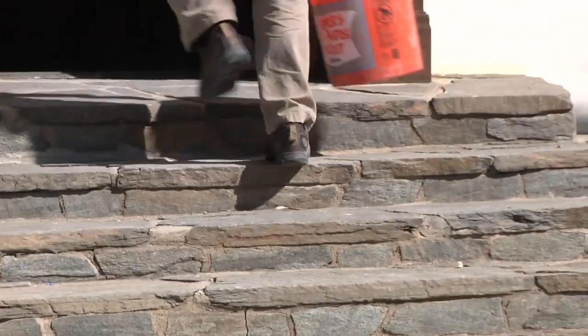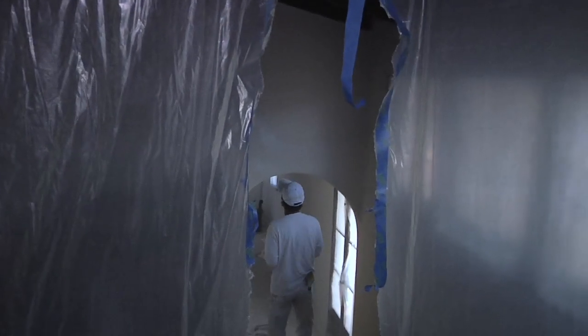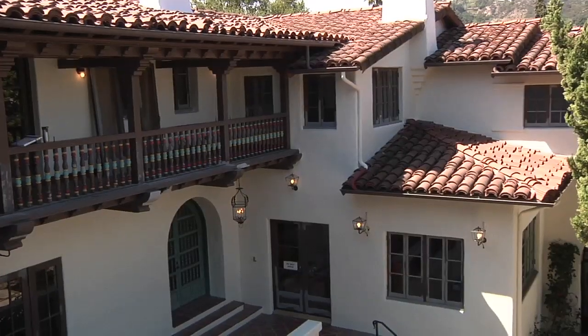We have 31 designers, 25 interior designers, and 6 landscape designers who work on the home from January up until close to opening day. The house is beautiful. It's a Spanish revival from, I think, the late 20s, and it's a gorgeous house.